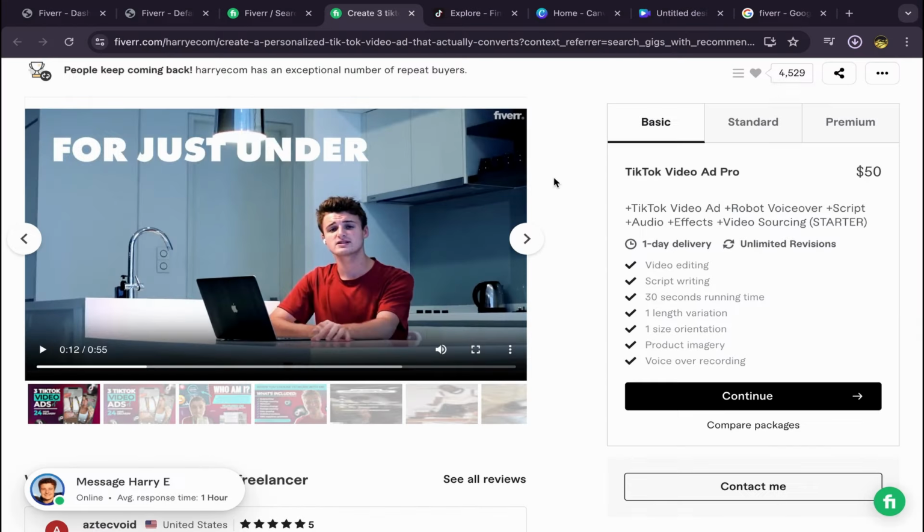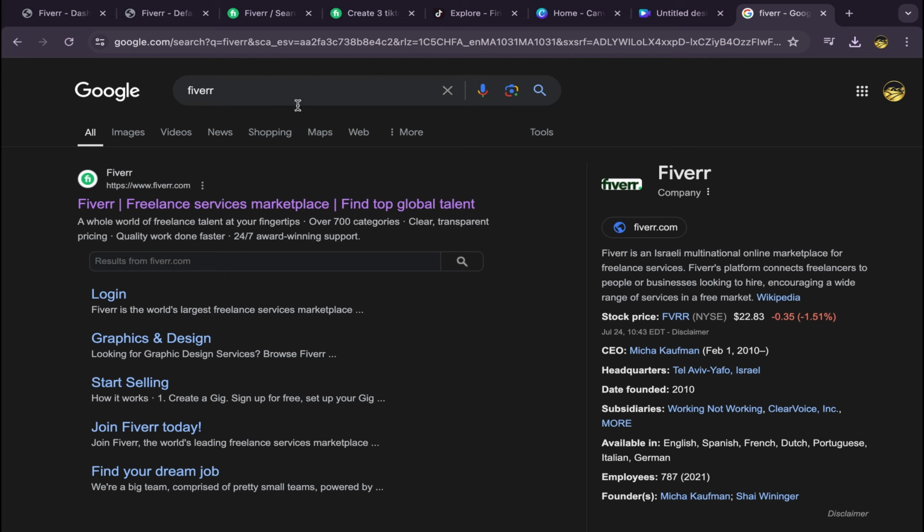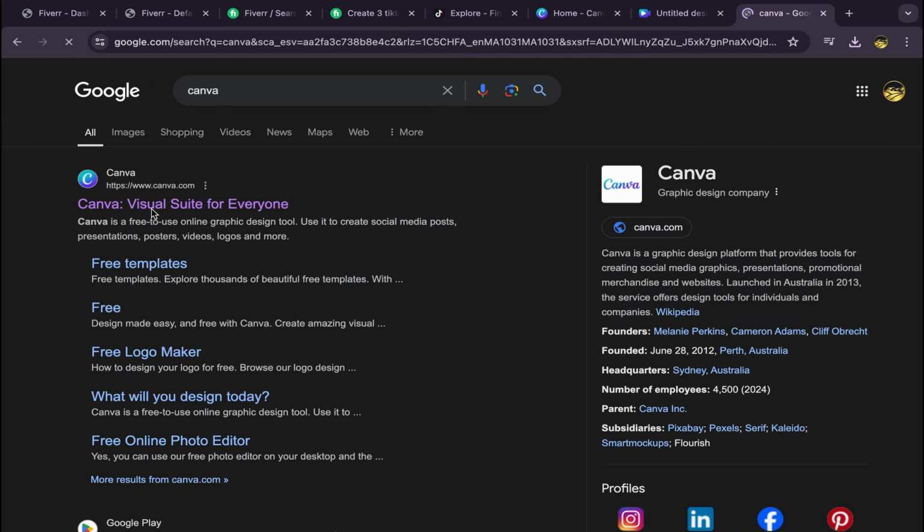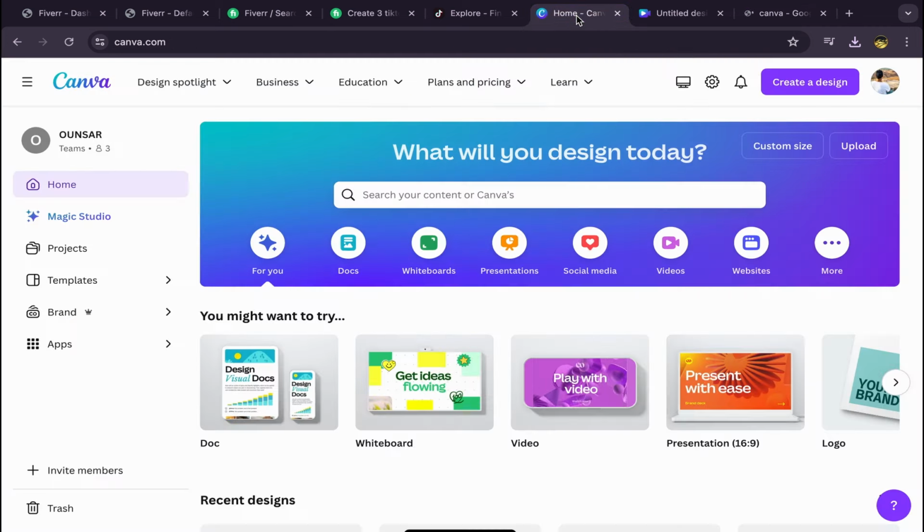And here you go. What you will do next, you will go back to Google and search for Canva like this. Search for this website. Click on the first link, sign up by using your email address. The sign up process is super easy and simple, and it's for free. It's not paid. You can use this website for free. This will be your home page. Click here on create design.